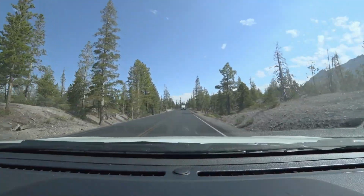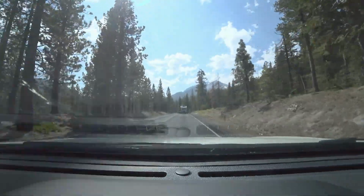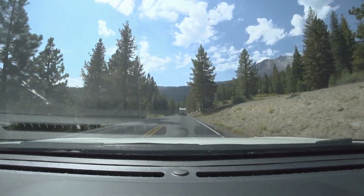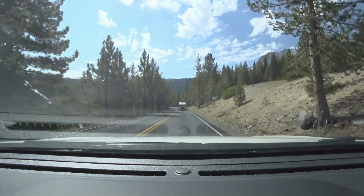Today we're hiking to one of its hydrothermal areas called the Bumpass Hell, which is named after another mountaineer who lost his leg after stepping through the crust into an acid mud pot. You could say, don't wander off the trail is the important lesson here.